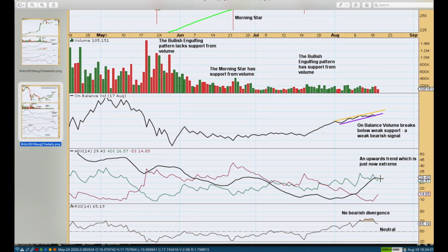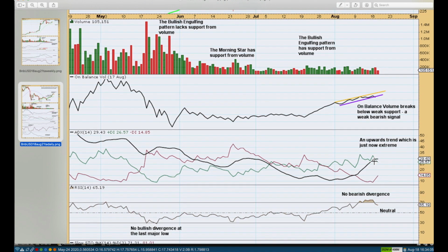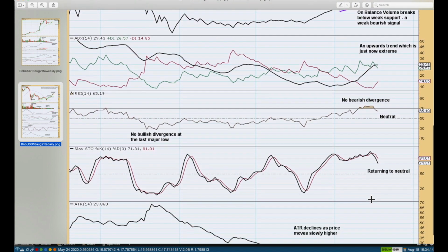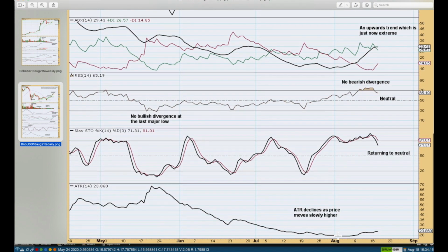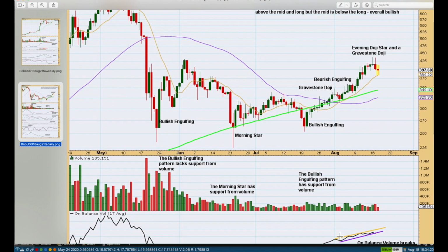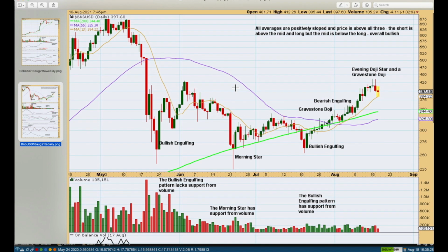ADX is just now indicating a trend which is extreme, but not very extreme, and we've seen this can become very extreme. RSI, no bearish divergence at the high and not particularly overbought. Back in neutral territory, stochastics returning to neutral. ATR declining as price slowly moves higher. Okay, let's try and draw a conclusion from this chart.